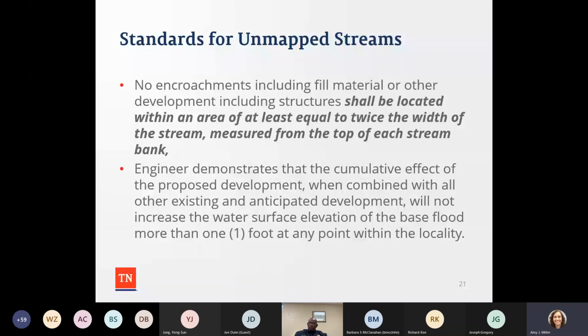I had a case in Middle Tennessee where someone was putting in a driveway culvert across the stream, and the only way I knew about it was they sent pictures. It wasn't in the application. The floodplain administrator does not go out and look at anything, and so I was able to talk to the applicant and work with him to get the engineering analysis that was needed.